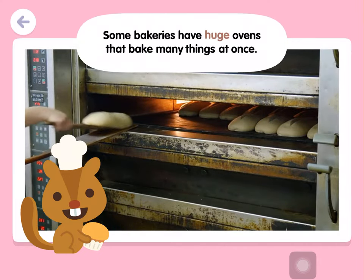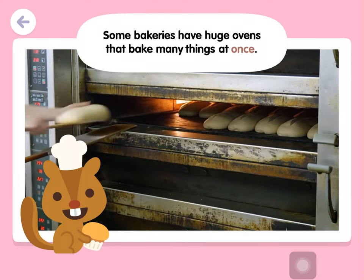Some bakeries have huge ovens that bake many things at once.